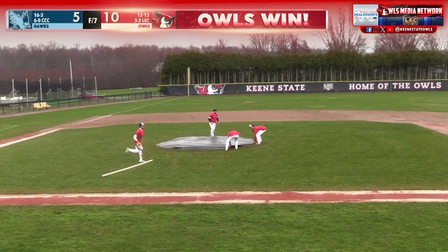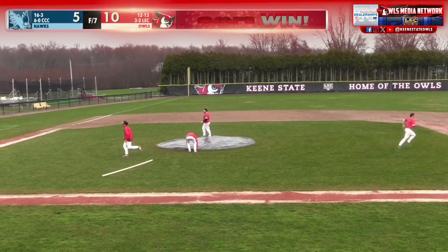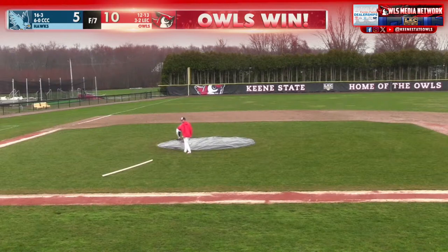Absolutely. I'm impressed is an understatement. You guys did great. Definitely showed some good agility throughout the field. Definitely hitting as well. You guys did great. What are you looking forward to next game against UMass Boston?